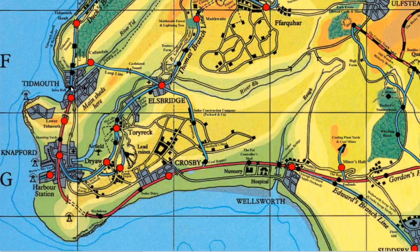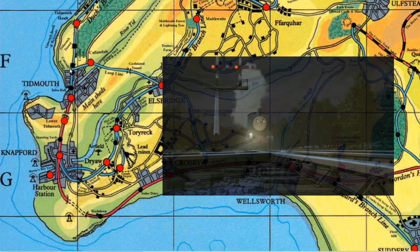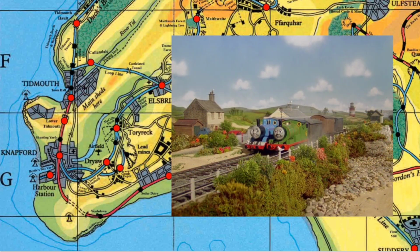So the loop line actually starts right here at the junction for the Little Western. After leaving Tidmouth, we go past the town hall and through Tidmouth town till we reach the junction, which technically leads back around to the main line. Going along here we have some mountainside for Callendale, and then we actually get to Callendale itself, the station.